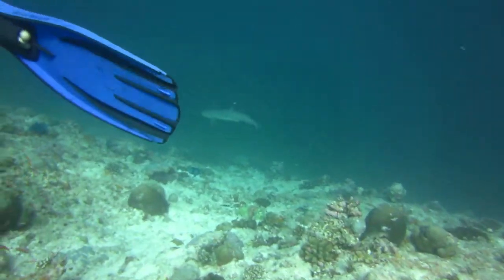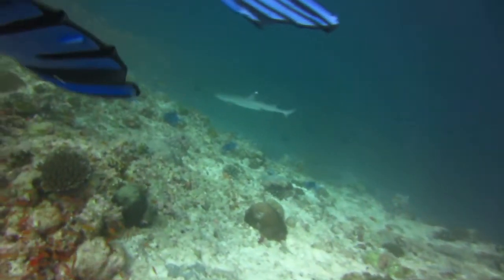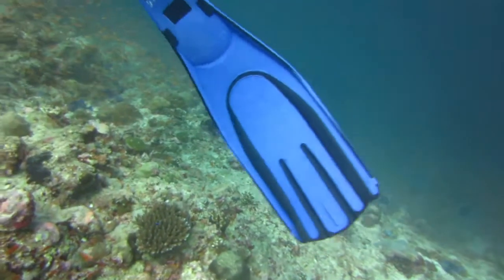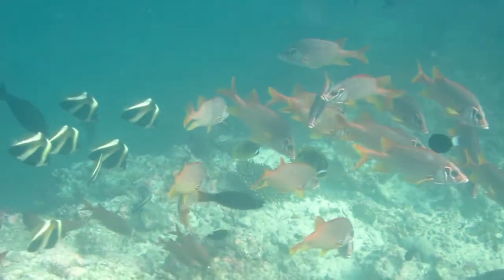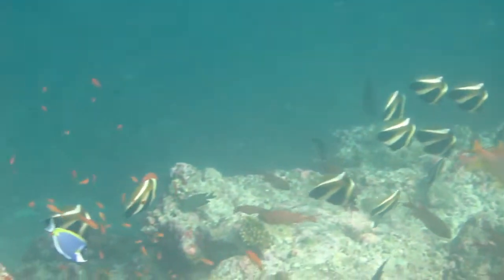Guizhou, our guide for our manta dive. Here's a white-tip reef shark just cruising. He's probably 7 feet long or so. Another 6 to 8 foot white-tip reef shark. Look at all the little fish in between him and us. The quantity of fish in this area was just amazing.